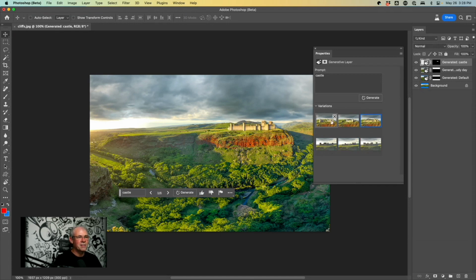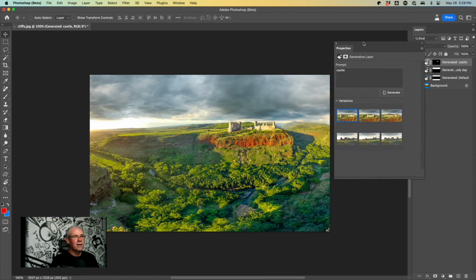But you know what? These ones are generated for the particular selection and the environment, the lighting, the space. It is generating brand new ones. So if you move it, you are not going to get the same castle. You're going to get a different castle, right? So does that sort of make sense? Yeah.